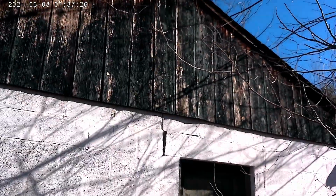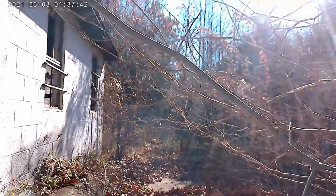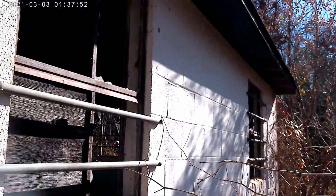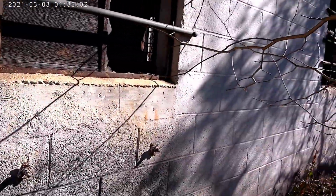I found this abandoned garage out in the country. This was built back in 1968. It was Porter's Auto Service. It was run for about 12 years up to his passing, and it's pretty much been abandoned ever since.